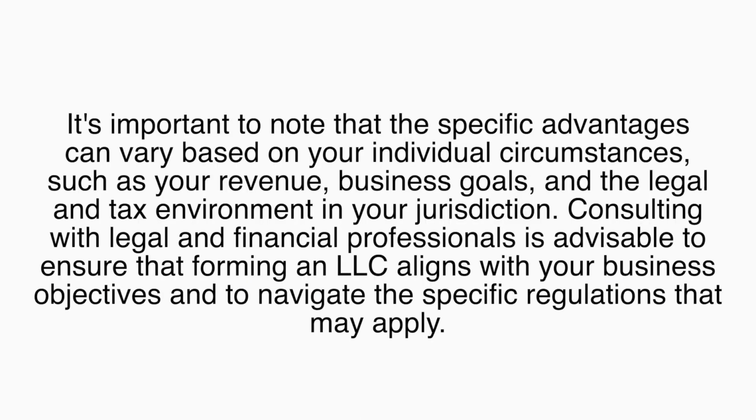It's important to note that the specific advantages can vary based on your individual circumstances, such as your revenue, business goals, and the legal and tax environment in your jurisdiction. Consulting with legal and financial professionals is advisable to ensure that forming an LLC aligns with your business objectives and to navigate the specific regulations that may apply.